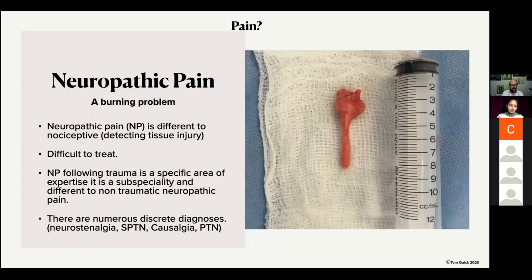And then neuropathic pain, we've done motor, touch, and sympathetics, and now pain. Neuropathic pain is different to nociceptive pain. These two types of pain. Nociceptive pain is when your nerves detect tissue injury. So a blowtorch on your hand or infection in your finger. Neuropathic pain is when the nerves that detect pain go wrong, a bit like the smoke alarm going off when there's no fire.